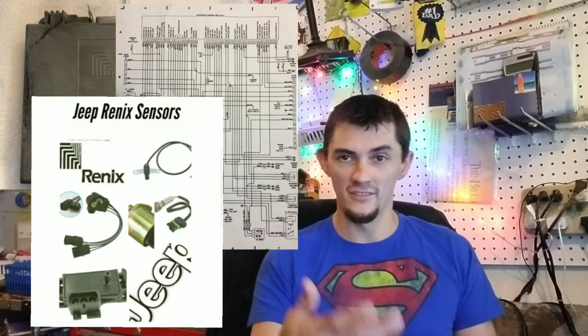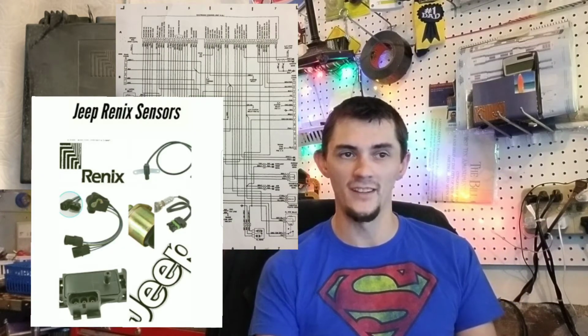Now remember, at this time frame, right around 1986-ish, AMC actually owned Jeep, and the Renault company had a large stake in the company. That's how we ended up with a lot of this European influence in these Cherokees. That's why they look kind of boxy and have this different style. We ended up with the Renix computer engine management system, Renault Bendix, Renix for short, but a lot of that French design went into these Jeeps, and it carried over with the transmissions too.